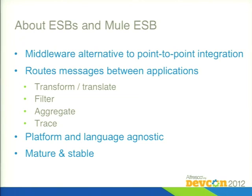Realistically, you wouldn't implement a service bus just between two applications usually. But for the purposes of my discussion right now, you could, as application A is talking to application B, transform that message. You could perform XML transformations on that, or you could translate it. Maybe it's coming in as a CSV file, and you want to send it back out as an XML file. You could make that transformation or translation. You can filter it so that some of the messages only get sent on a conditional basis.